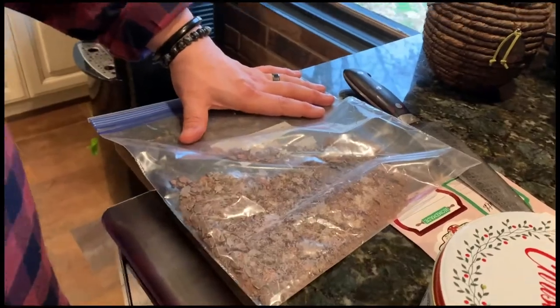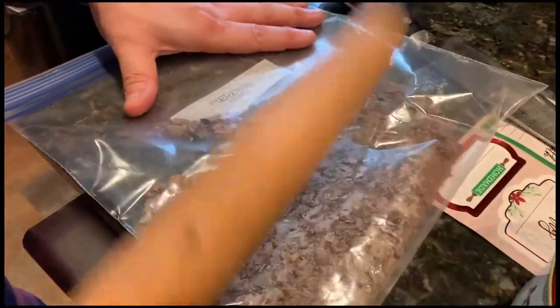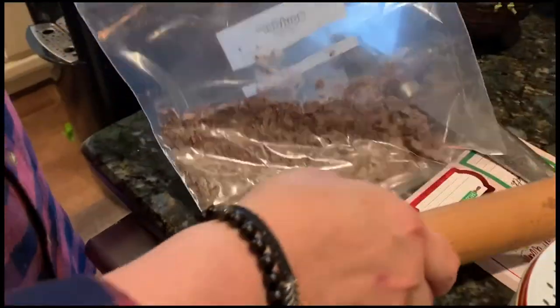Little quick culinary tip there, Ron. Take your chocolate, put it into a baggie. Take your French rolling pin or your favorite rolling pin and just start chopping it up. And that'll break it up perfectly for the ends of the cannoli.